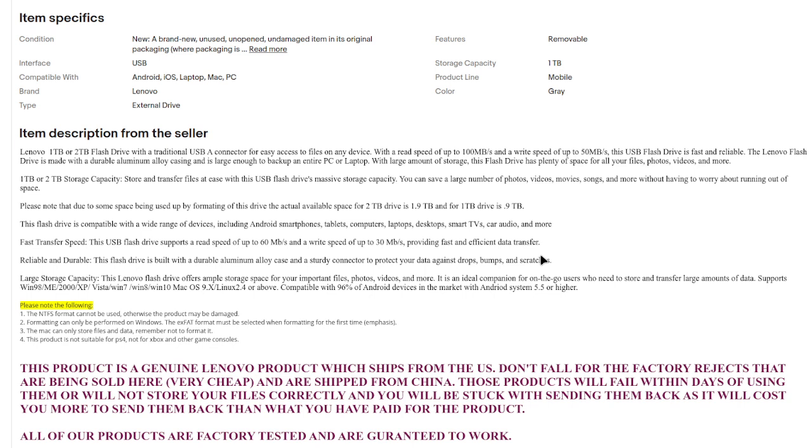So this is a dead giveaway that it's obviously fake, because the only reason they're even mentioning this is that if you format it in anything other than exFAT format, it won't look like a 1 TB drive. The file system on it might be messed up in some way so that it just doesn't look right. The only way it'll look right is if you format it exFAT. So they just say that it'll be damaged if you format in any other file system.